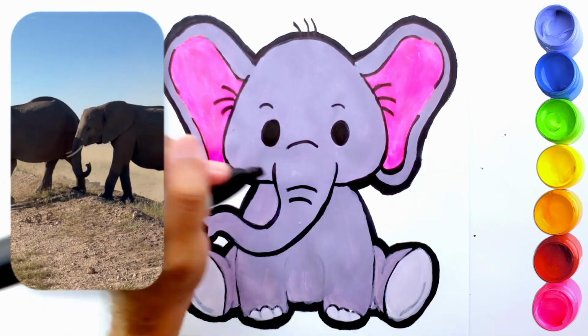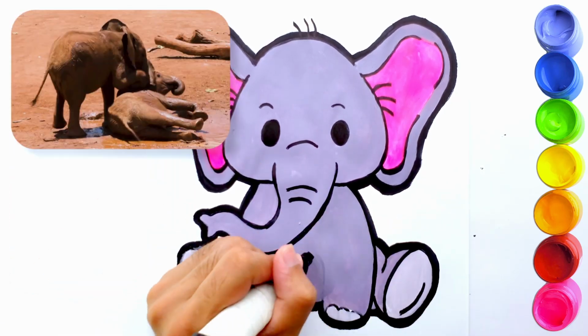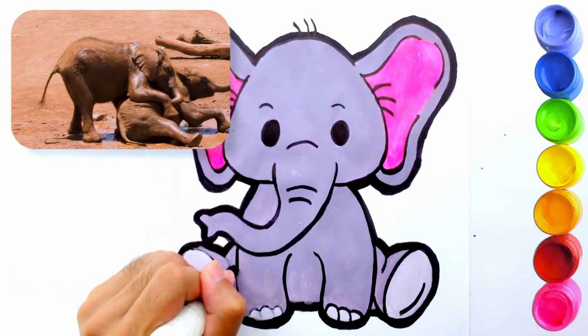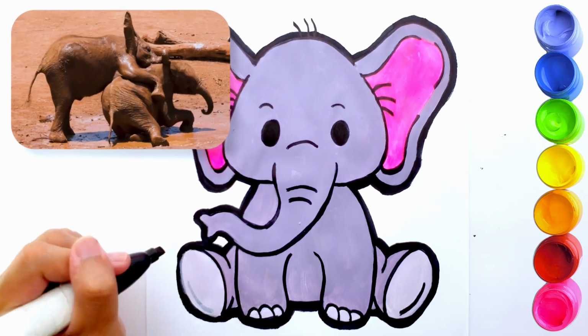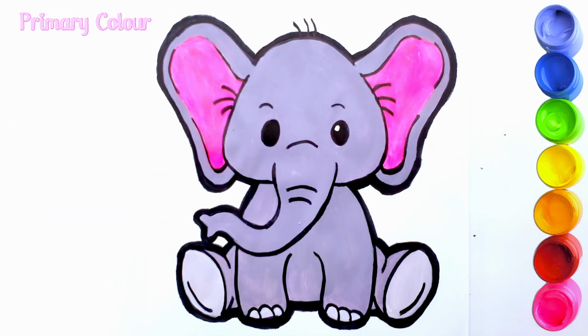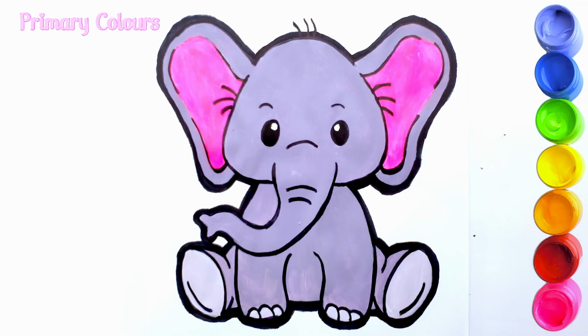Even though they're so big, elephants are gentle creatures. They love to play, especially in the water, where they splash around and have fun. Baby elephants, called calves, are very playful and curious. See the elephant's ears. It's so pink.